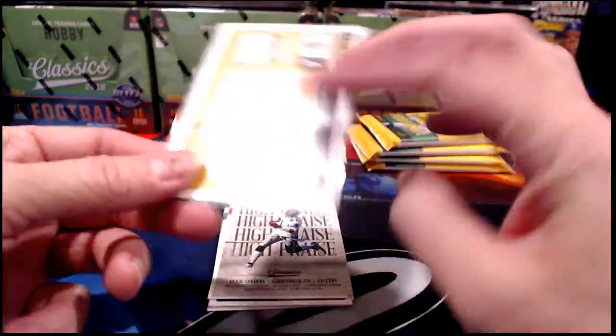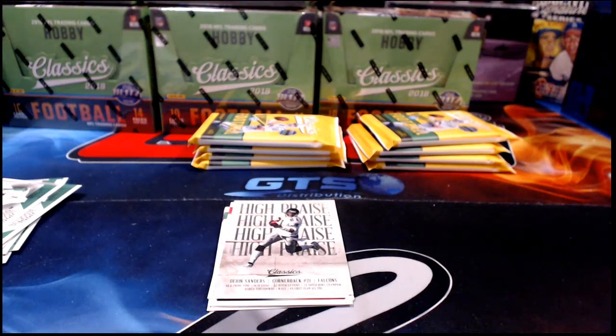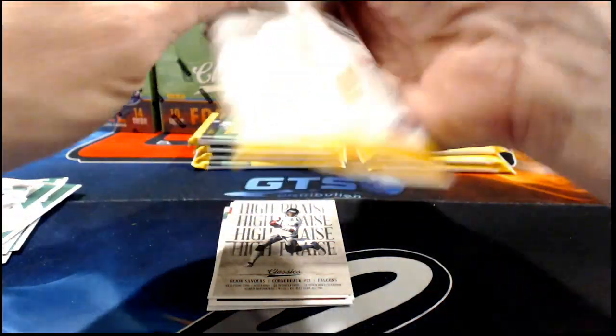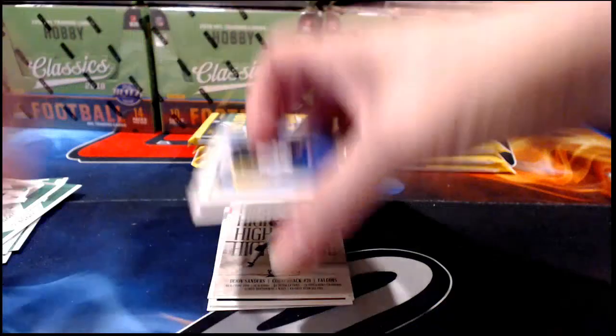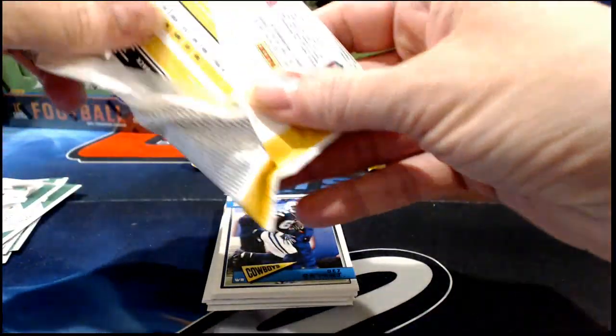Numbered to 10, Fred Warner and the Timeless Tribute. And I never, ever, ever remember Fred Warner. 49ers. 49ers is Fred Warner. So you do usually have the Dolphins. Why do I think you had somebody else normally? I don't know.